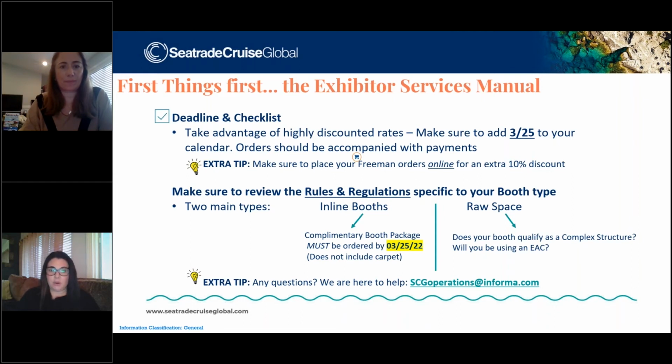And that goes for both inline booths and raw space, in regards to submitting your EAC and COI forms. That date is still March 25th as well. There is wiggle room with it. Obviously, if you're a new exhibitor coming on, there are adjustments made to make sure that you're as up to date as possible. And then the email address that I was referencing is the SCG operations at Informa. So take note of that. If there are any questions, that email is monitored by both Julie and myself, and we'll be able to help answer any of your one-off questions that you may have.